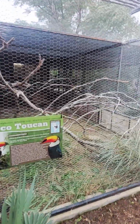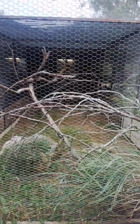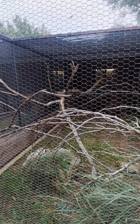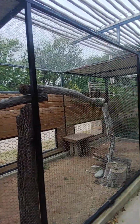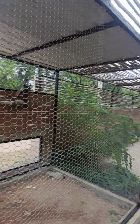In here, they have a toucan. I can see him back there. I hope you guys can as well. A very wonderful toucan back in there. In here, I have seen him. There he is. I have a big, beautiful owl.